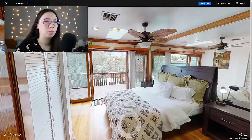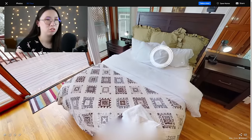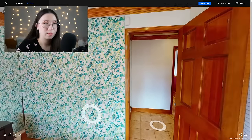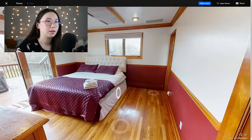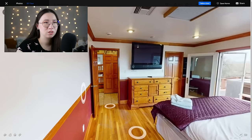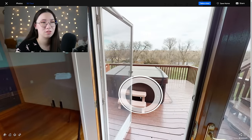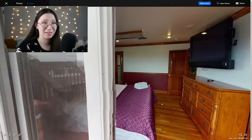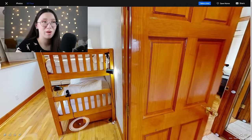Okay, so these are the most normal parts of the house. It's just bedrooms with a lot of mirrors and crazy wallpaper, classic kind of 90s stuff. Another kind of boring room. I mean, if you hadn't seen the craziness of downstairs, you wouldn't think that this is too unusual. Huge deck space, like there's just decks everywhere. The deck, I think, goes around the whole house.